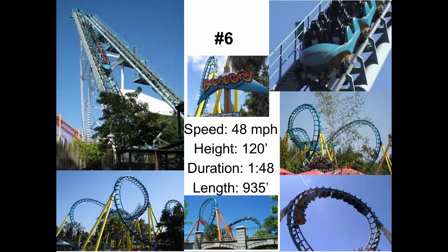Anyways, let's move on. Number 6 is Boomerang. Now, this is just an average Vekoma boomerang. There's nothing special about this ride. Although I like Vekoma boomerangs a lot. I think that they are a lot of fun, and I think that they are very underrated. I think that they deserve more. Even though there are so many, I feel like they're a lot of fun. I like these a lot.